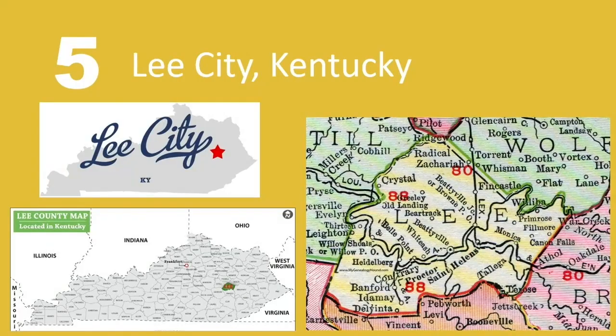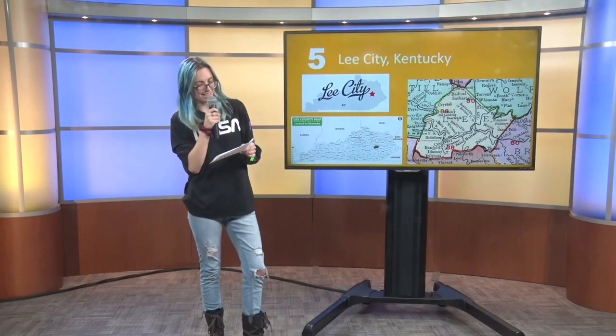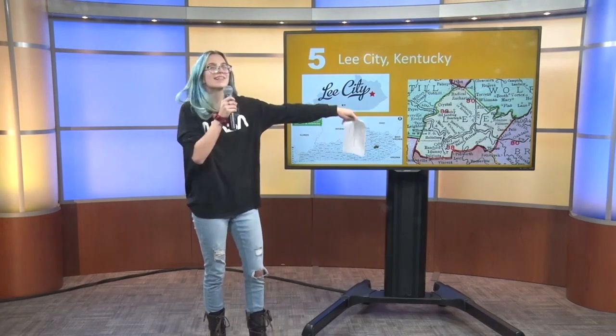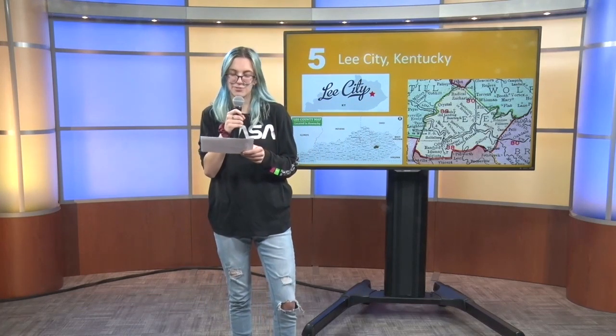Moving into our next one on the list, number 5 is Lee City, Kentucky. So Lee City, Kentucky is on the Ohio, Kentucky. I just combined Ohio and Kentucky and said Ohio, and that's pretty cool. But Lee City, Kentucky is based on the Ohio Kentucky Railway, as you see in probably that picture there. There's a lot of words and I can't really read it because it's a map. Yeah, but it's on the Ohio Kentucky Railway.